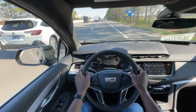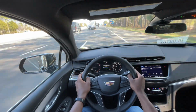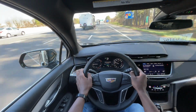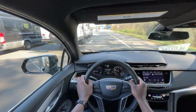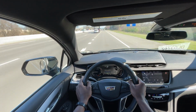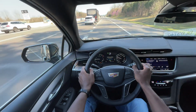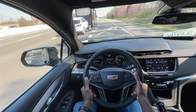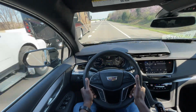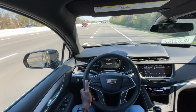And again, I have to touch on the ride quality. The XT5 rides very solid. It's a very solid riding car. So it's smooth. It's not necessarily putting you to sleep, but it's just so crisp. I feel like the driver's perspective is very nice, but I mean, the ride is just good.